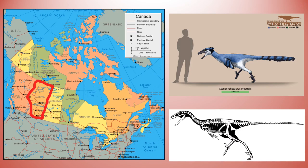And here is the size differential of Stenonychosaurus compared to a human being. As you can see here, this is almost half the size of a human. Like say, a 6 foot tall man, this is almost half the size. I do love the colors of the feathers on this one because it almost looks like a blue jay in a way. And here's a skeletal reconstruction drawing of Stenonychosaurus.